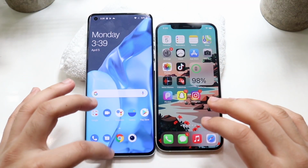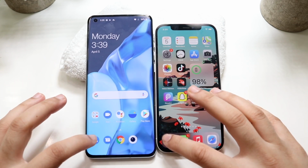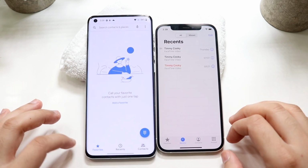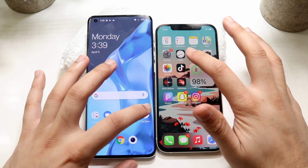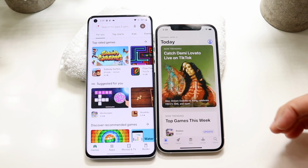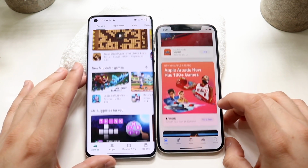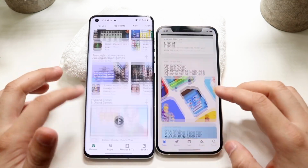Okay, now that we're back, all the apps are cleared out in the background as you guys can see. Let's get started. Let's do phone calls, 3, 2, 1. And you can see pretty much the same thing. Hopping out of this one, let's do their app stores, 3, 2, 1. And again, the 9 Pros, for some reason, these Android devices are so fast at loading up their actual app stores. Scrolling through, you guys can see the 9 Pro is the faster one overall.